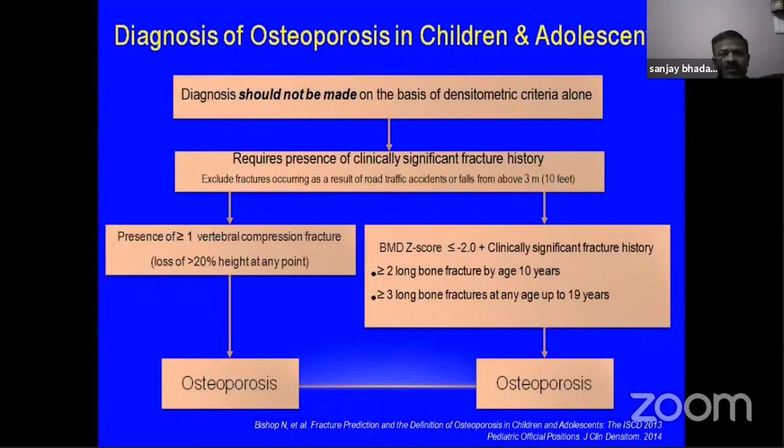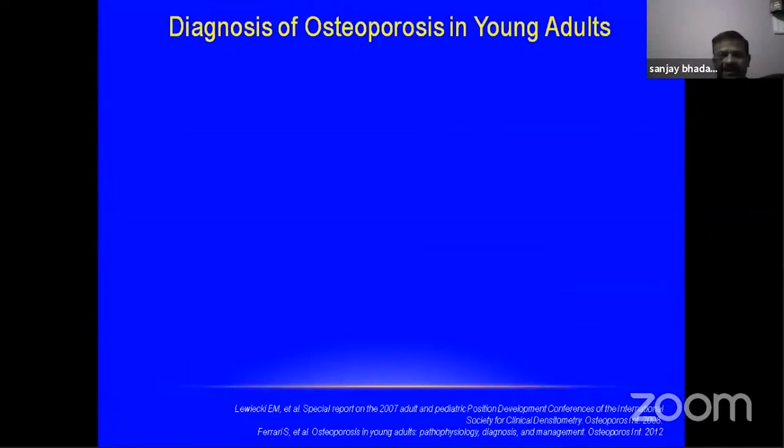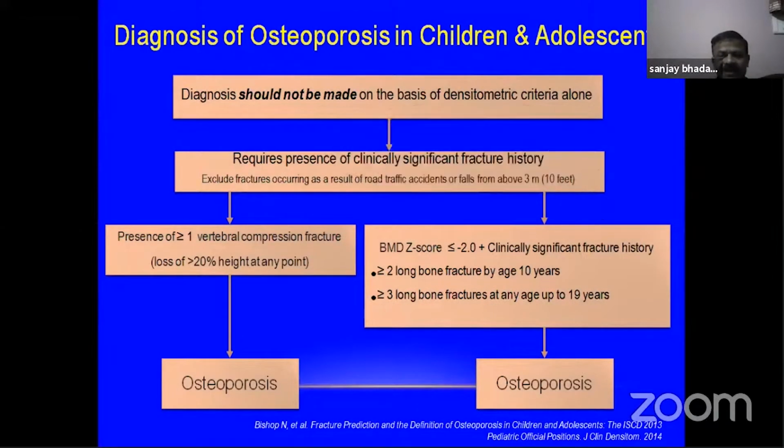Now coming to the diagnosis of osteoporosis in children and adolescents. Diagnosis should not be made on the basis of densitometric criteria alone, as I mentioned previously, and it requires the presence of clinically significant fractures. Major trauma or road traffic accidents should be excluded, and a fall should be from about 3 meters or about 10 feet. The classical fragility fracture we define is by the person's height, but here this is different. And the presence of one vertebral compression fracture, meaning loss of height of more than 20% of that vertebra, is required to diagnose osteoporosis in children.